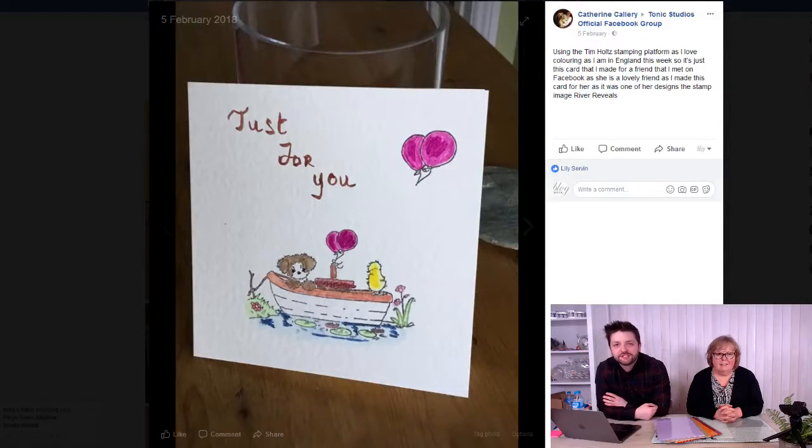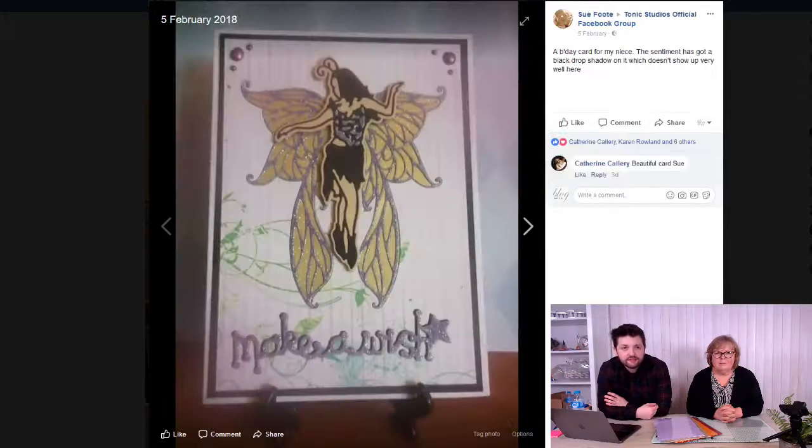Kelvin said, I'm using the Tim Holtz tablet platform because I love colouring. I'm in England this week, so just that card I made for a friend I met on Facebook, and she's a lovely friend, as I made this card for her. And it's one of her designs, the stamp image, River Reveals. Oh, that's lovely. It's really nice. Love that. Oh, I bet she'd be over the moon, Catherine. Yeah, beautiful. Have a safe journey home today as well. Yeah, safe journey, Catherine. Look after yourself.